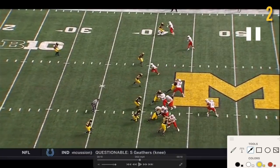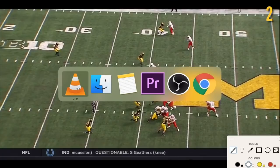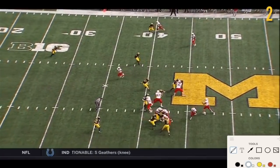So right now you see this mesh point. You can see Martinez is looking directly at Glasgow. And I think this is an RPO because he's reading, is this guy being sucked up? If he is, then this route is going to be wide open across the middle. Since Glasgow does go upfield, the slant is wide open, and that's what Martinez reads.